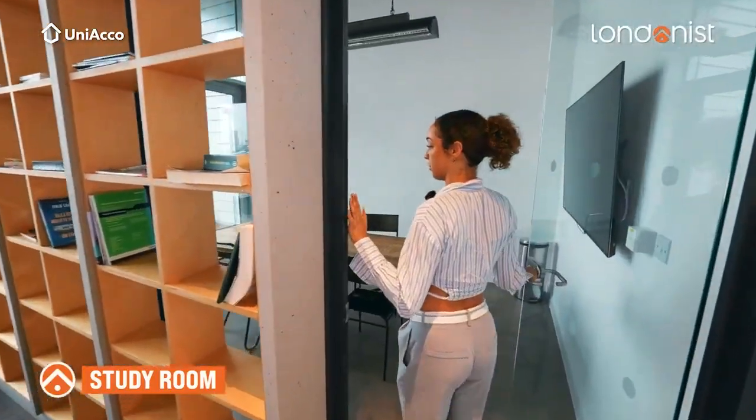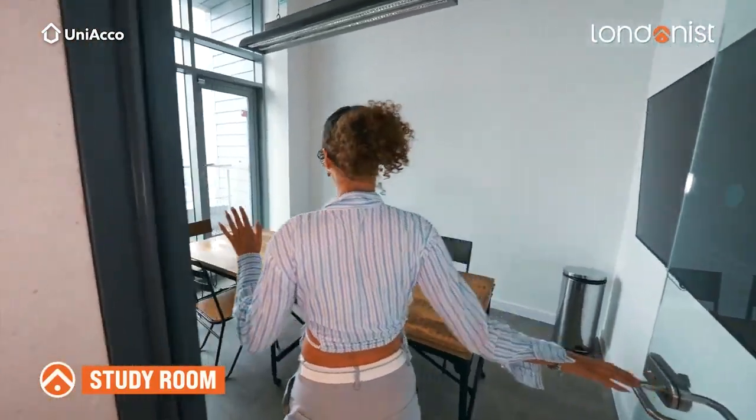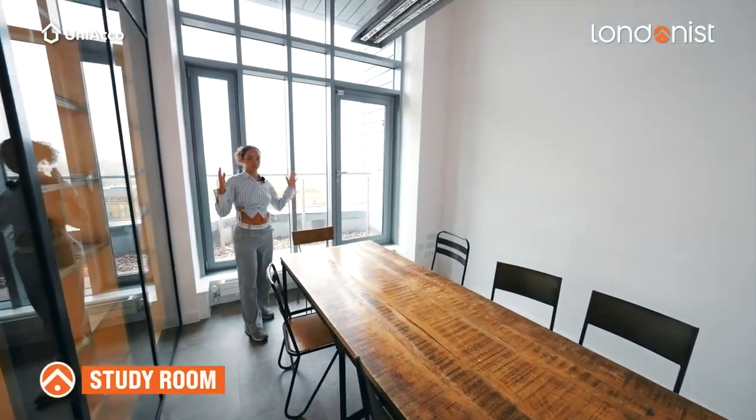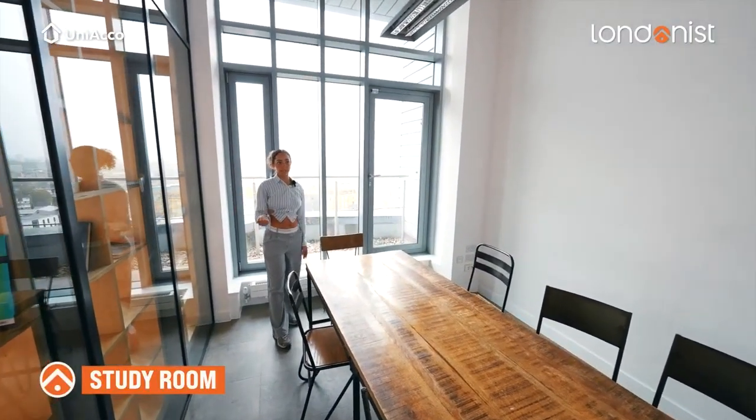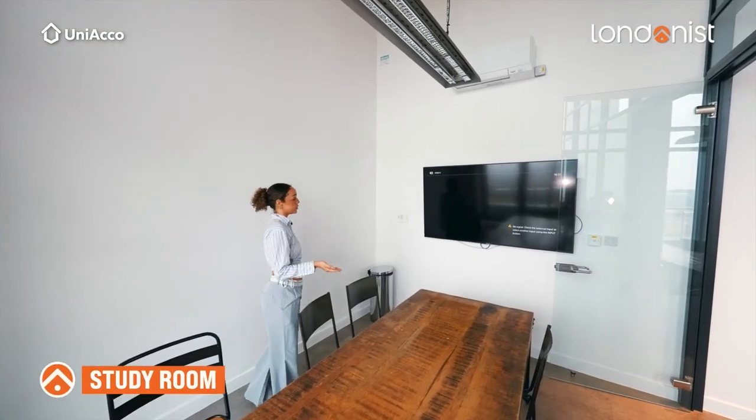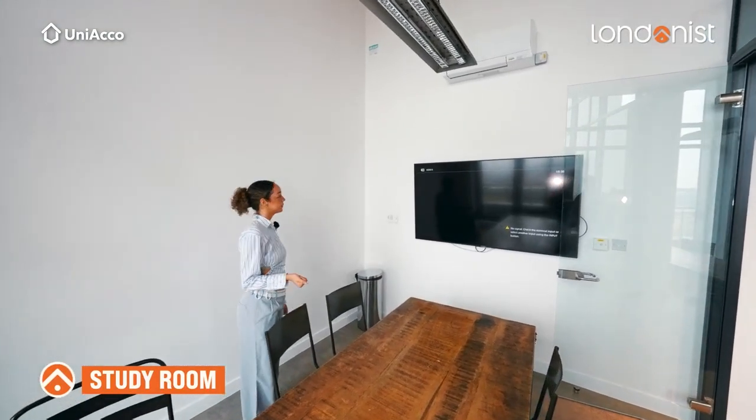Extra private room, which is separate from the rest of the study area for study groups, or you can also come here on your own if you just want your own little section here. This can be used for presentations, study videos, anything like that.